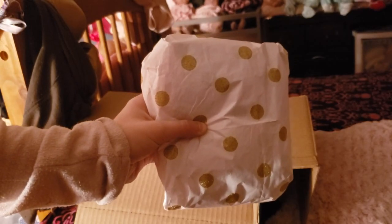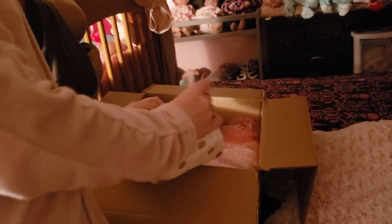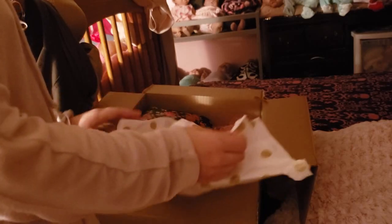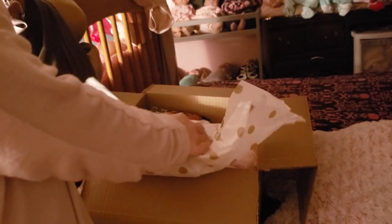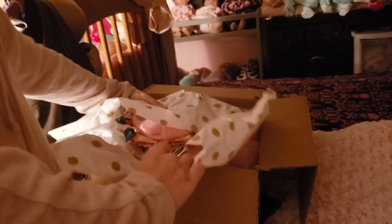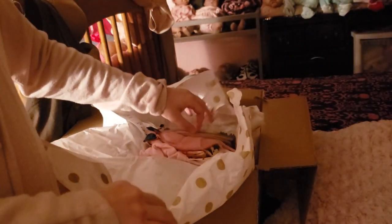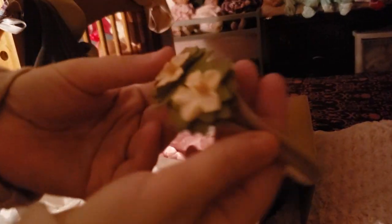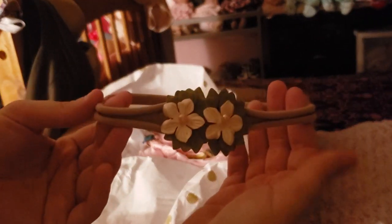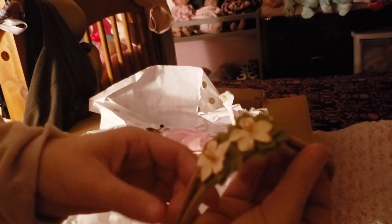So here's one of the packages. And I love the tissue paper you use, Shay. I love how you do your box packing so much. They're always so much fun to open. Okay, so this looks like Miranda's clothing. So this gorgeous headband. Ugh, that is just beautiful. Thank you so much for that, Shay.